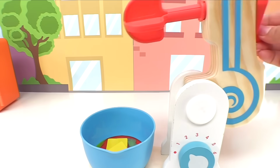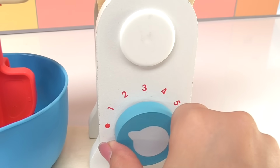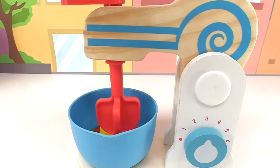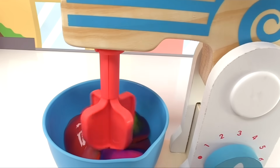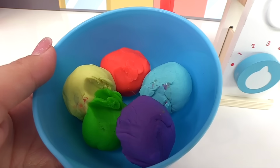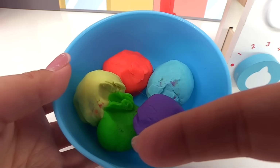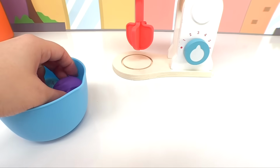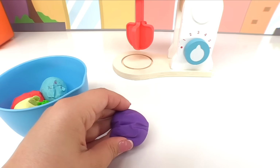And now we can start mixing. Let's put the mixer head down and turn the mixer on to 1, 2, 3. Now it's ready to mix our cookie mix. Whoa, it's mixing all of our ingredients together. Our cookie mix is ready. Wow, we have lots of colors. Red, blue, purple, green, and yellow. We can start making Cookie Monster some cookies by rolling the balls of dough out. Let's go for purple first.